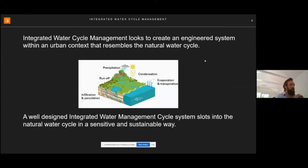So when I talk about the natural water cycle, I'm pretty sure everybody has a general understanding of it. What we're talking about is evaporation from water bodies, condensation, precipitation on high areas, and then runoff down through creeks and rivers back into the sea, where it then goes through again. In addition to that, you also have infiltration, where water seeps through the ground and into the groundwater table below, and then migrates towards the water bodies. So that's what we're trying to copy when we're trying to do an integrated water management system.